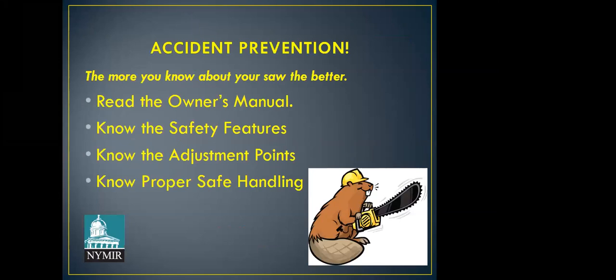So what's the best way to protect yourself from this tool? Well, like any tool, reading the owner's manual is important. Now, I know I very rarely do this, but it is something that we should all be doing. Getting that owner's manual out and understanding where the safety devices are is important.